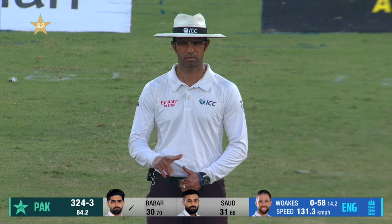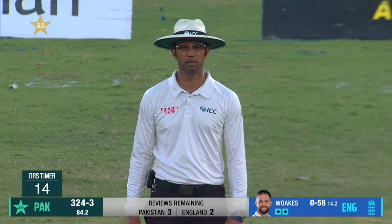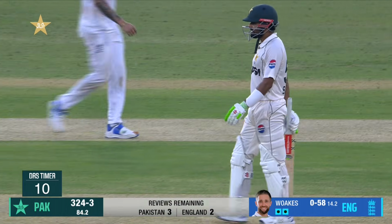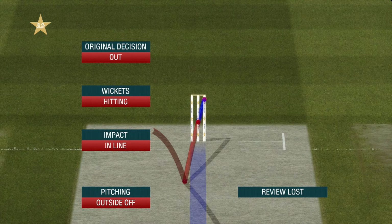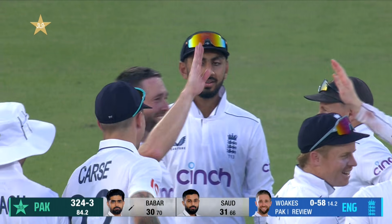How straight is that? Is it straight enough? The umpire says yes. Took his time to think about it. Babar Azam will review that. First position, out. Looking splitting. One deep big on screen. Out.